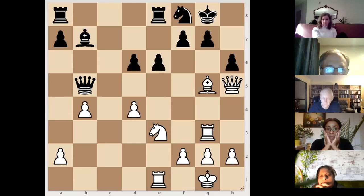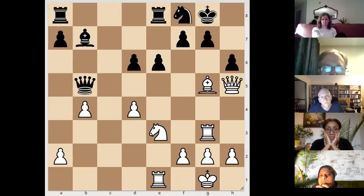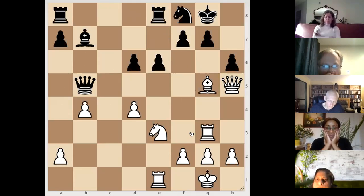Let's try bishop to e7. Okay, bishop to e7. You lose your queen. Not really any compensation. You're on the right track though. Because remember, whenever you look at a puzzle or position, we always look for three things. Remember, material, assess the material. Who's winning in material, by the way, here? What's the assessment?